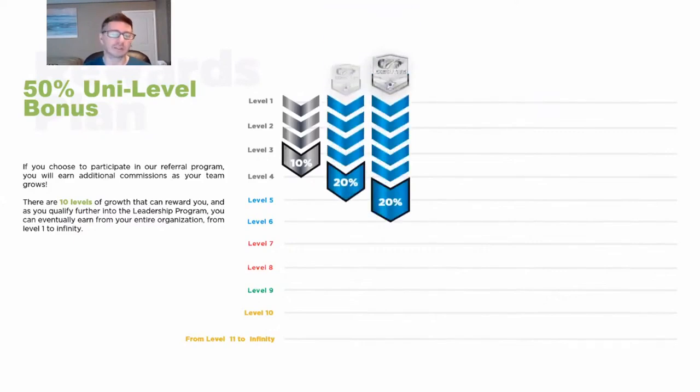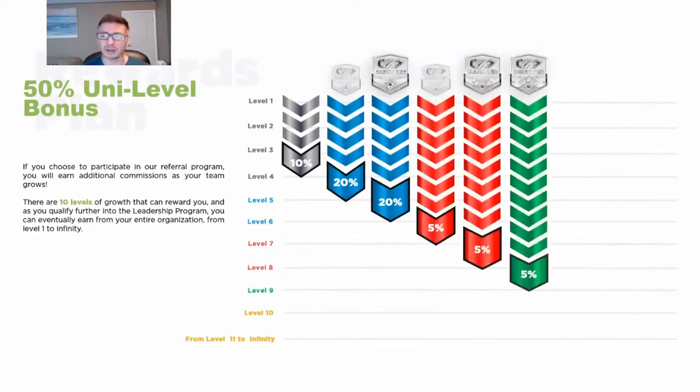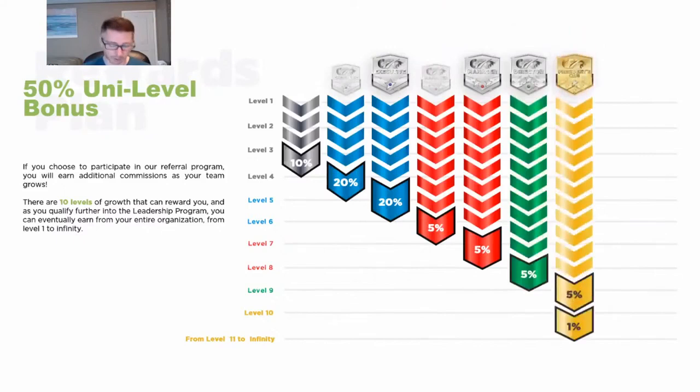Now, when you hit the rank of executive, and this gets back to those leadership points we were talking about, we'll explain in a minute, that unlocks levels 5 and 6 of the unilevel. Manager unlocks 7 and 8, director unlocks 9, President's Club unlocks 10.